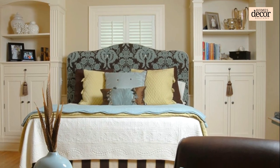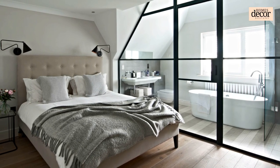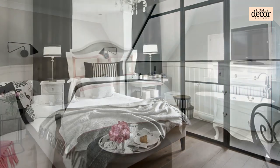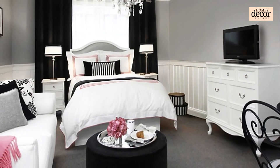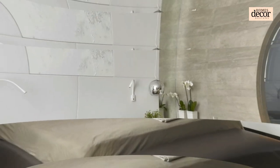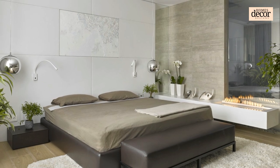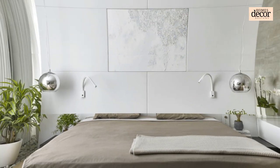Are you struggling to keep your small bedroom organized and clutter-free? You are not alone. Maximizing storage space in a small bedroom can be a daunting task, but it doesn't have to be. In this video, we will explore the meaning of modern small bedroom storage and share 10 creative ideas to help you transform your space into an organized and stylish sanctuary.